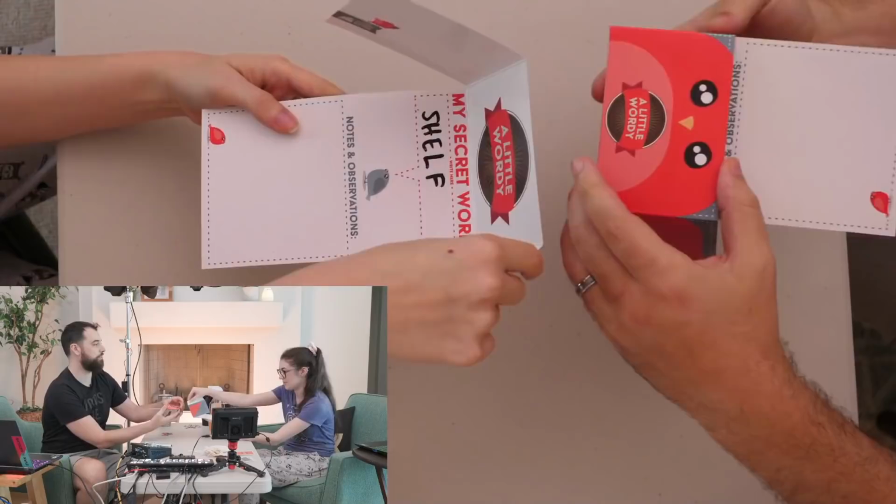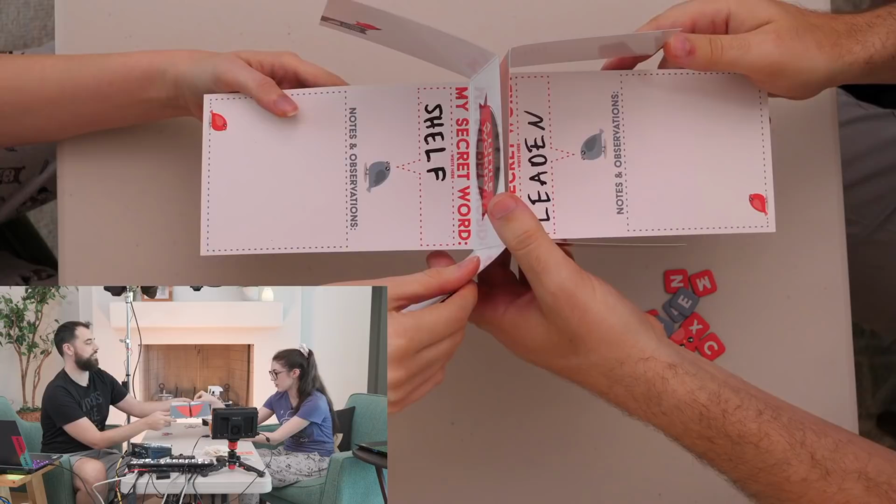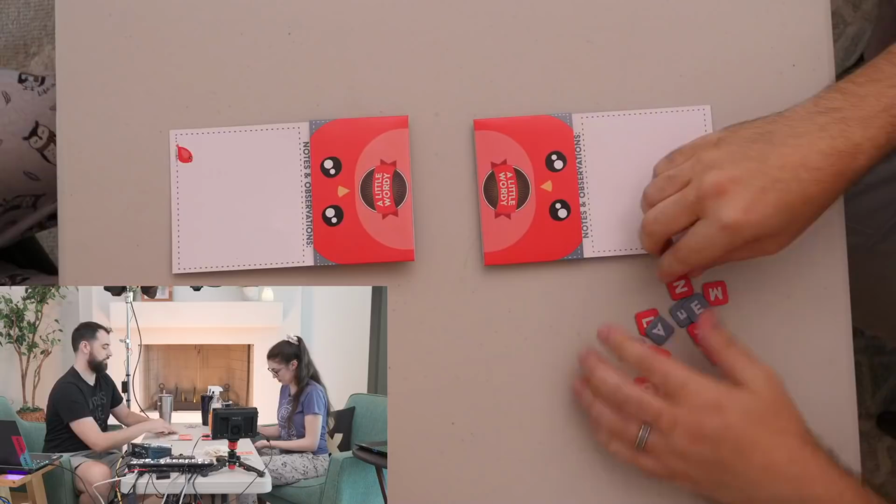Okay. So now we're showing the words. I don't know why we're lifting them so far off the table. Closer. Oh, so they're closer, okay. And we're going to close it in 3, 2, 1, close. And now it's safe to look again. Okay, I will give you my letters, baby. I'll give you mine.